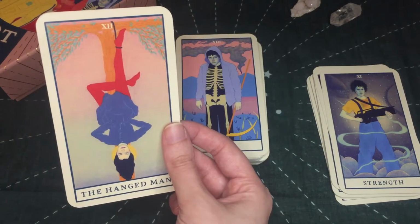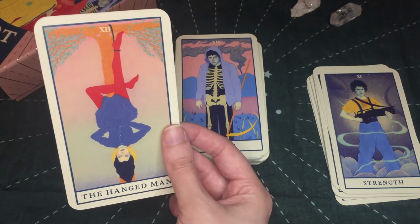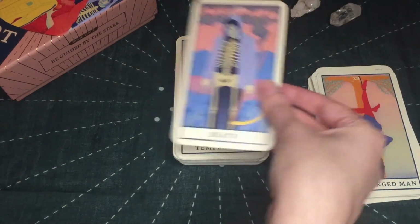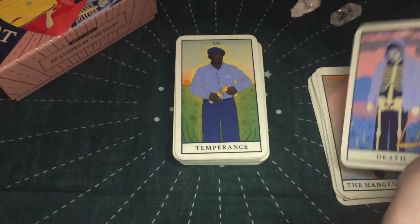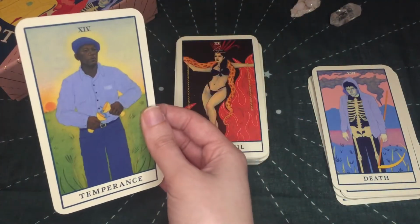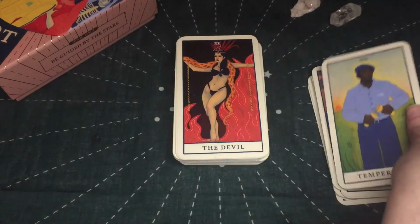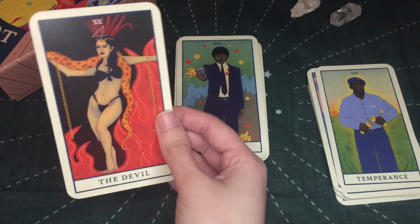The Hanged Man is Björk as Selma from Dancer in the Dark, which I thought was a really cool choice too, kind of a unique choice. Death is Jake Gyllenhaal again as Donnie in Donnie Darko. And then we have Morgan Freeman as Red in Shawshank Redemption as Temperance. This one made me really happy to see.